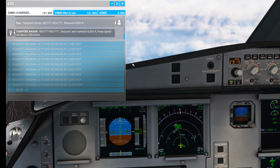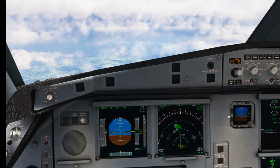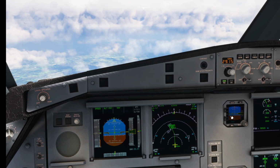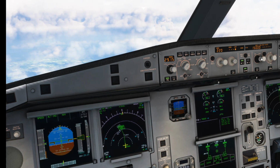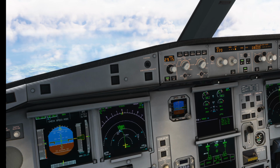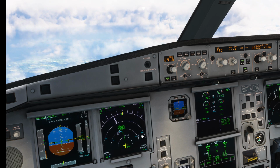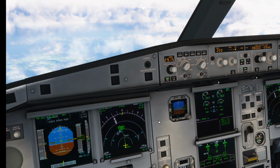Kilo Echo Victor 777. I know that. You're down below. Speed not above 250 knots. Fair enough. Descend and maintain 8,000 feet. Keep speed not above 250 knots. Kilo Echo Victor 777. Okay.